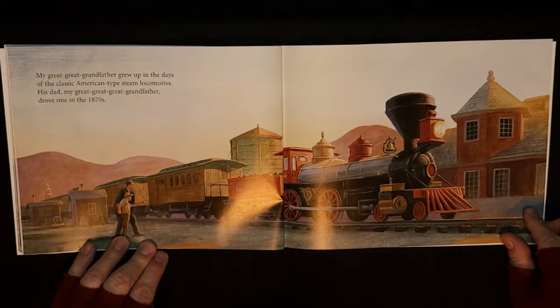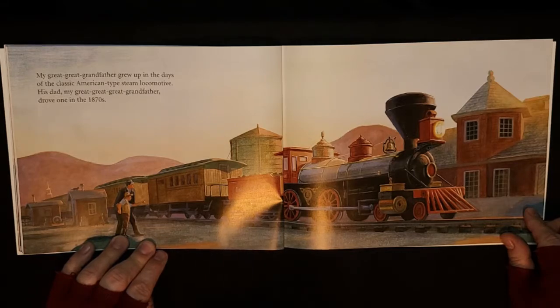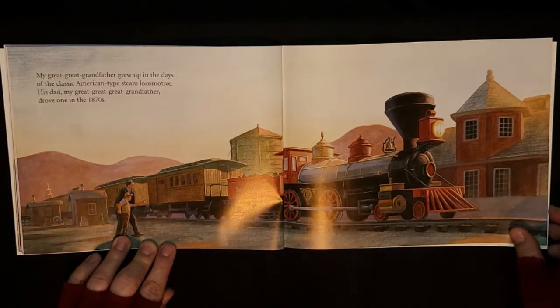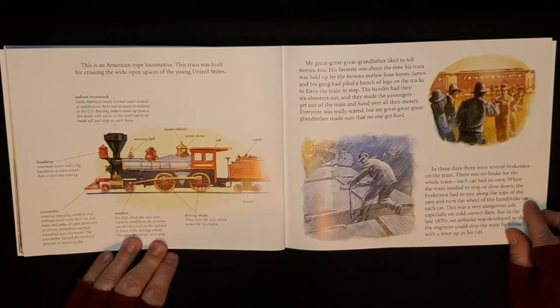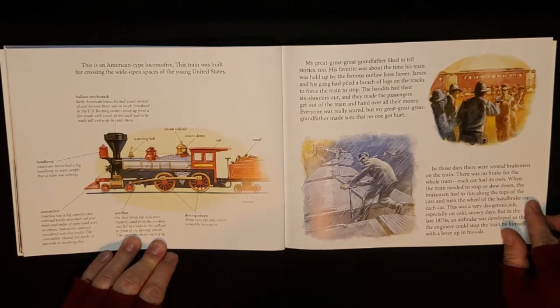My great-great-grandfather grew up in the days of the classic American-type steam locomotive. His dad, my great-great-great-grandfather, drove one in the 1870s. This is an American-type locomotive. This train was built for crossing the wide-open spaces of the young United States.